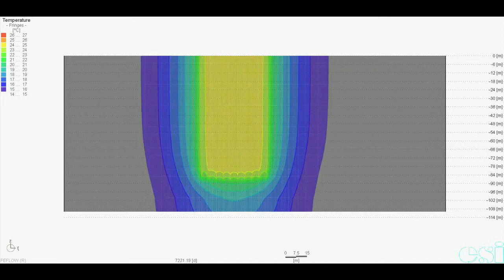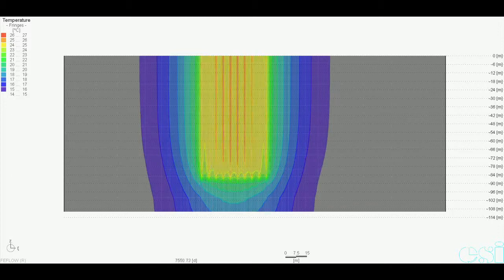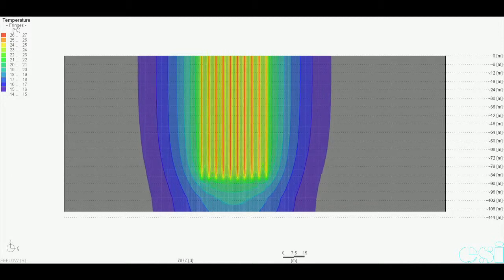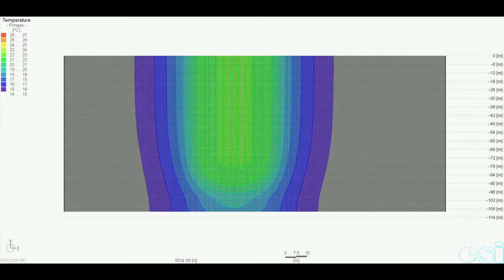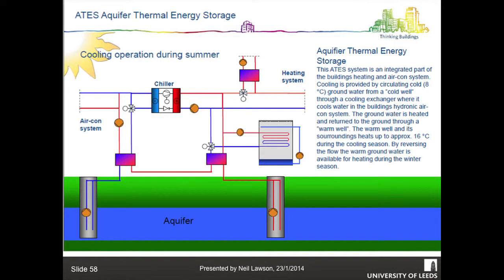In Holland, legislation has said your net effect on the ground must be 0. So what you take out for heating, you must put back in cooling each year. In the UK, we don't have any of that legislation, but we're looking to Holland for what they're using. Now, they're looking at aquifer thermal energy storage.